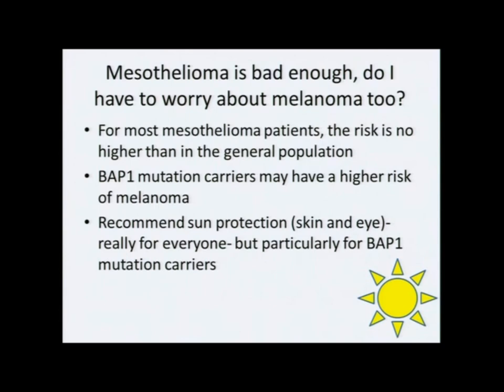Most melanomas are not going to occur in people who are genetically at risk. They're going to occur in the general population. But certainly if you know that you have a higher risk, remember sunblock, remember wearing protective clothing, and remember wearing things like sunglasses.